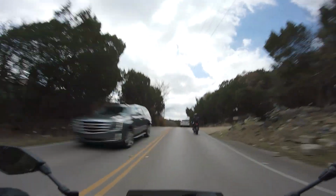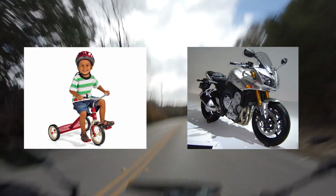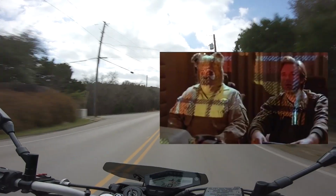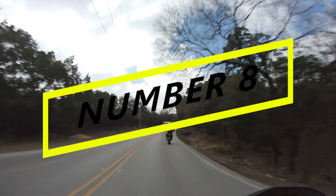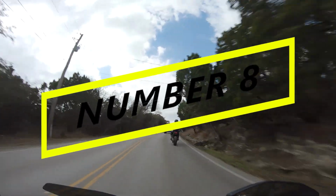I wouldn't suggest going straight from your Ninja 400 to an FZ1, but hey, if you want to know what full plaid really feels like, this is a great way to do it. But how about something modern? Well, you can't go wrong with Kawasaki's Z900.